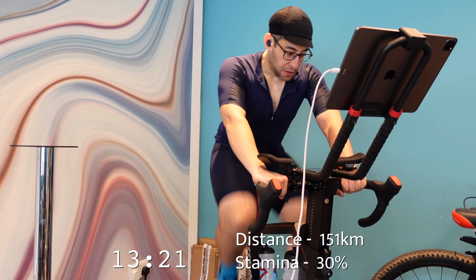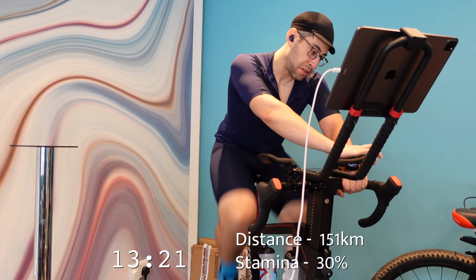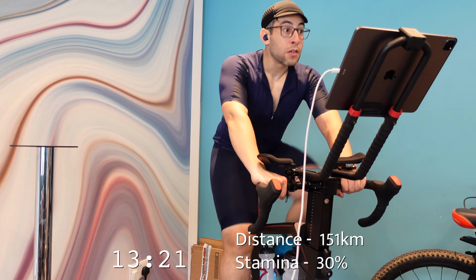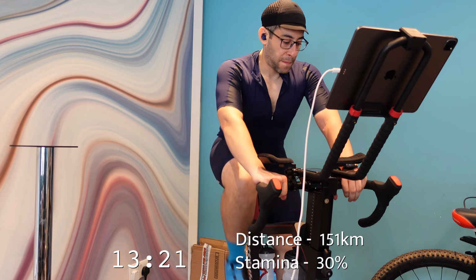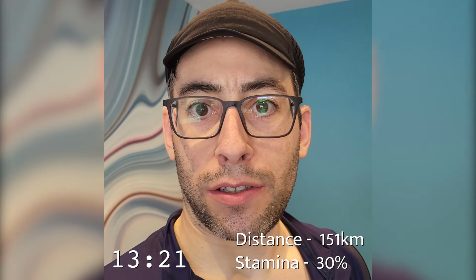Currently, I think I've got about 30% of my energy left. It's gone back up to projection to just over 200 odd kilometers. Every time I take a break, it tends to pick up the total distance it projects I can go. So we'll see where we're at and we'll keep on going.